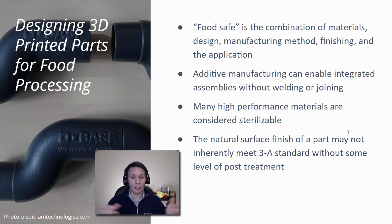Good news is there is a good amount of sterilizable materials, and I have a nice little cheat sheet for you. But the bad news is that the natural surface finish of parts may not inherently meet 3A standards without some level of post-treatment. And I'm going to show you both natural finish parts and some post-treated parts.